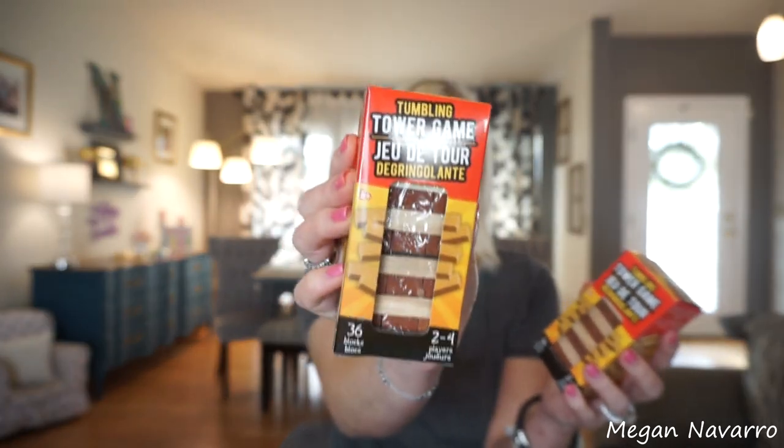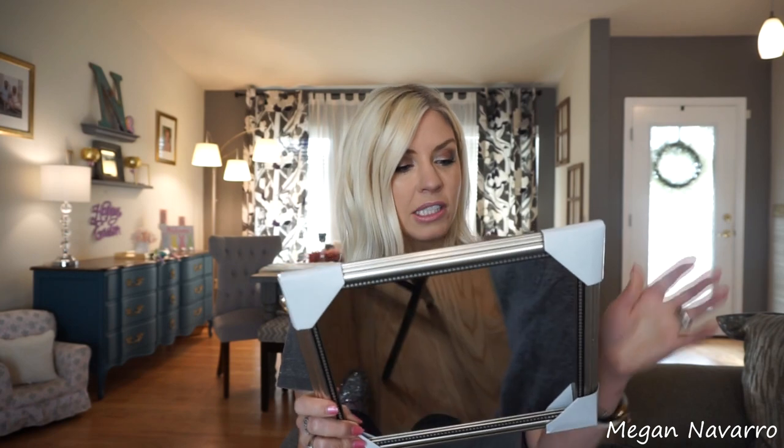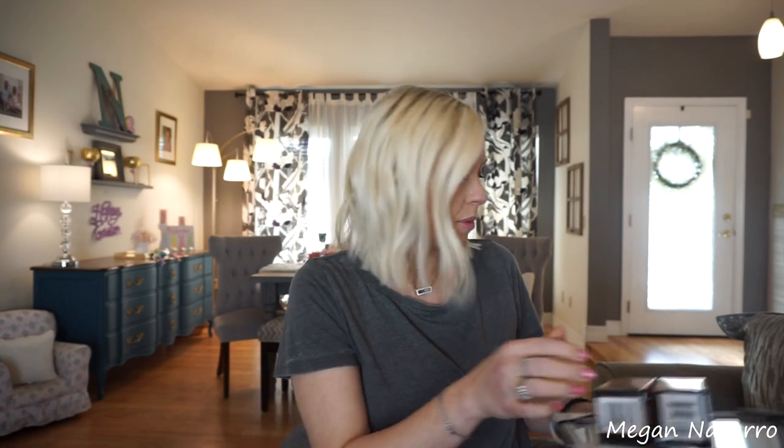I picked up two boxes of these little Jenga tower blocks. I did not buy them to play Jenga. I got them to go along with this mirror. I saw a DIY on YouTube and she did the cutest thing with these Jenga blocks in the mirror, and so I'm going to try and recreate it and put my own little spin on it. Not much of a little spin, just a little bit different, but I'm really excited. Hopefully mine will turn out as good as hers did because it looks so cute.